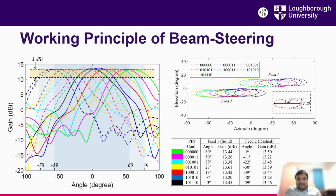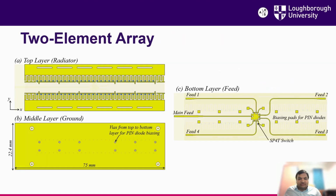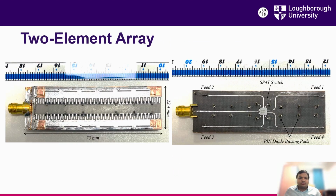However, since the antenna is fed from 2 different sides, the beam gets split in 2 halves in the elevation plane, hence giving us a break in the continuous steering. This is resolved with a 2-element array. 2 of such antennas are placed together as a mirror image and are fed from 4 corners using an SP4T switch. Here a 2.4 mm connector was used to feed the antenna, and male header pins were used to control the biasing paths for pin diodes and switches.